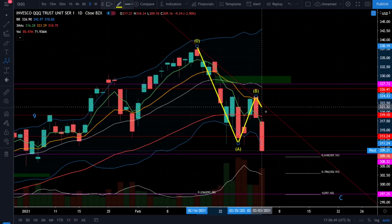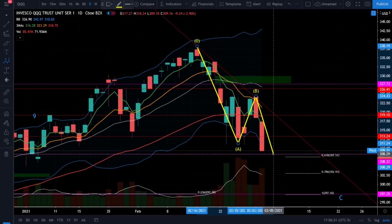So at some point, we're going to see the C wave play out. And the question is, where is the C wave going to bottom? Now, there's no way to know exactly when it's going to bottom. So I'm going to teach you tonight how to watch the price action and how to be prepared to see what this bottom is going to look like.